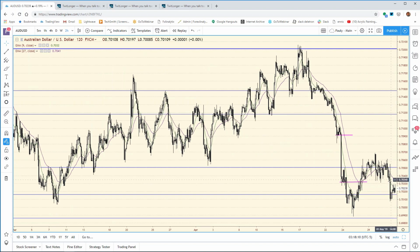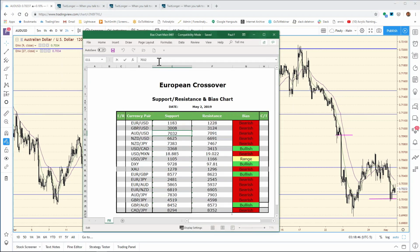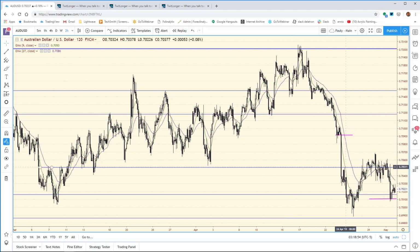Well, no respite here in the Aussie. They keep saying that imminent news, and people keep falling for it. Eventually they'll get there, but Aussie's just not willing to buy it. It's kind of ticked up a little bit higher here. Support's going to be right there at 70.10, with resistance here at 70.67.